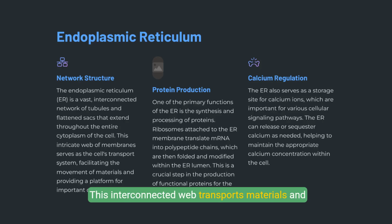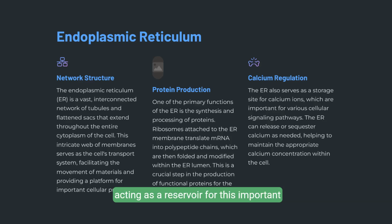This interconnected web transports materials and supports vital processes. Along its surface, ribosomes manufacture proteins that are folded and refined within the ER, much like an assembly line ensuring quality control. But that's not all. The ER also manages calcium storage and release, acting as a reservoir for this important signaling ion. Its structure and versatility make it essential for both protein production and cellular communication.